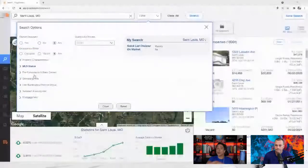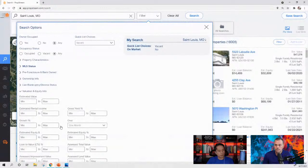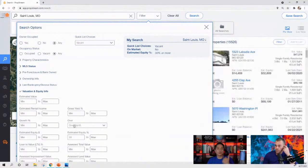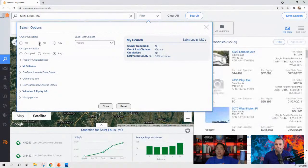Let's do equity. David mentioned 30% minimum, so we can find that in this category here. Estimated equity, we'll do 30%. Now, 3 rules are down: lists, off-market, equity. Now it's our property and owner preferences. And David just gave you guys a big one. He said non-owner occupied. That's the absentee owners, essentially. So the county calls them that.